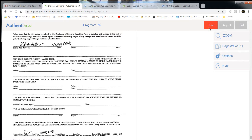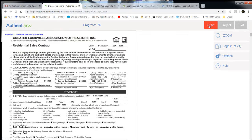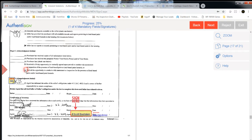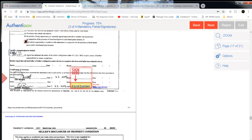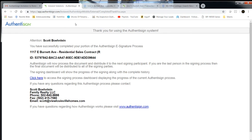So what I tell them is, after I walk them through the contract, it's real important that they go up here. Now I'm going to do mine real quick. So we hit start signing. It takes me to every spot. All I do is click on the spot. Again, I do that because it's kind of difficult for some people. I click through everything, and then when I hit complete signing, tell people.